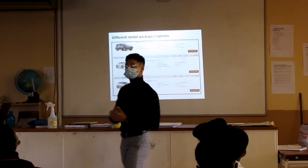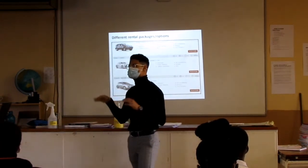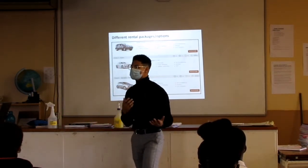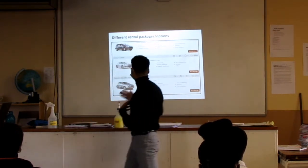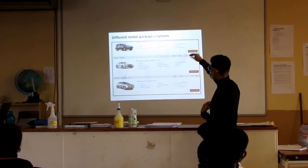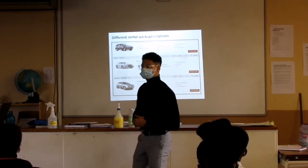So what is leather upholstery? Leather upholstery is your interior. Your seats, everything inside the car is leather, right? So it gives you a more comfortable ride. Your ride is more enjoyable, right? So you'll find that if you had to choose between Group J and the Fortuner, the Mercedes and the Fortuner, which car do you think you'd pay more for?